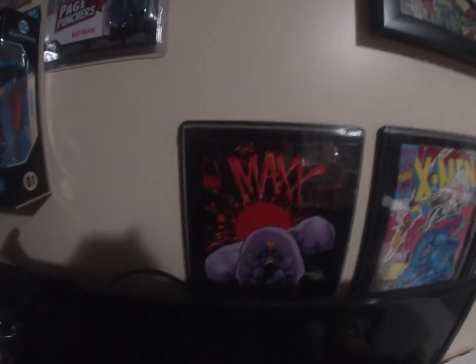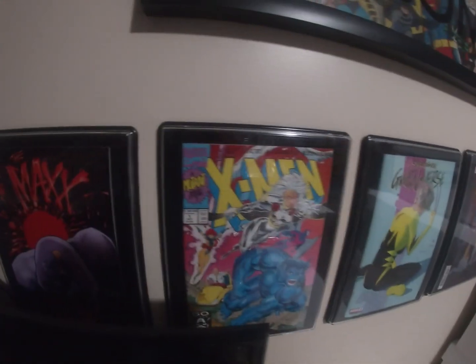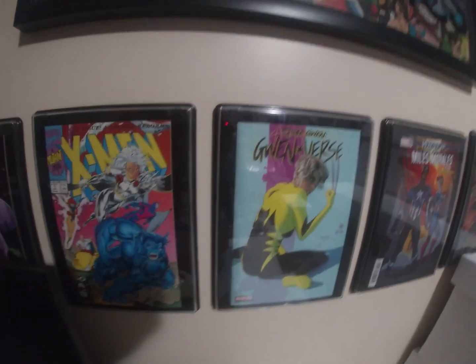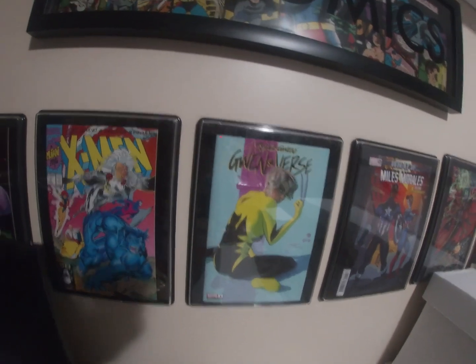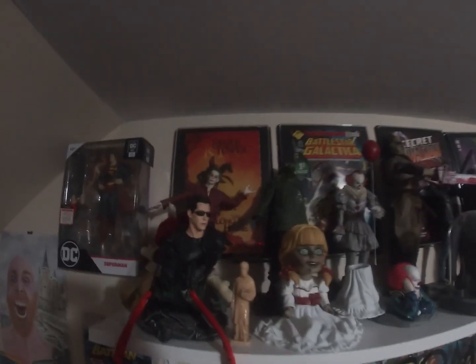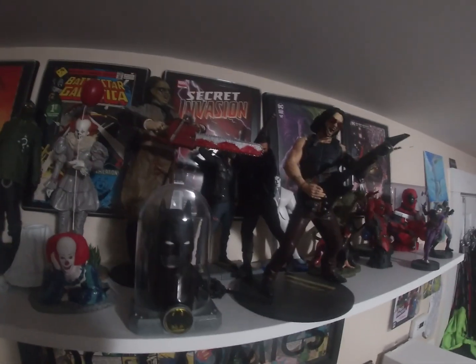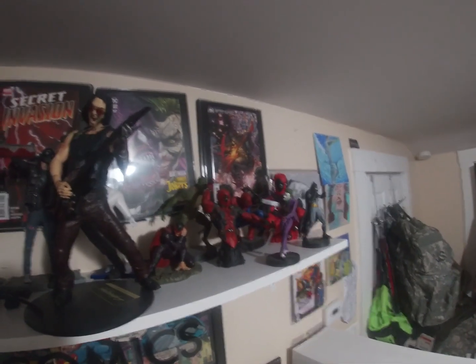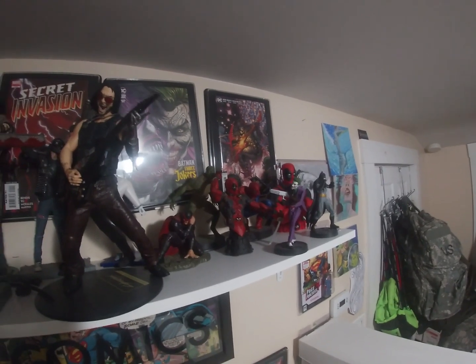These aren't valuable comics, just my favorites. The Max #1. I loved X-Men #1. That was just such a gorgeous cover. Spider-Gwen, Gwenverse #1, the variant. Miles Morales, What If #1. You know, we got the Stephen King Dark Tower variant cover #1. Of course, Battlestar Galactica. Secret Invasion, 3 Jokers, and then the 1 in 100 Death Metal Dark Knights #1.